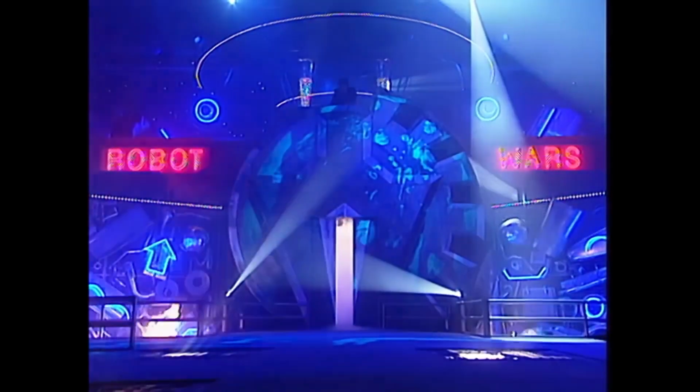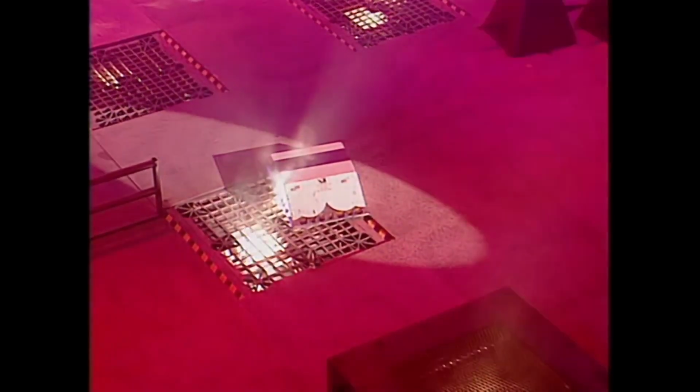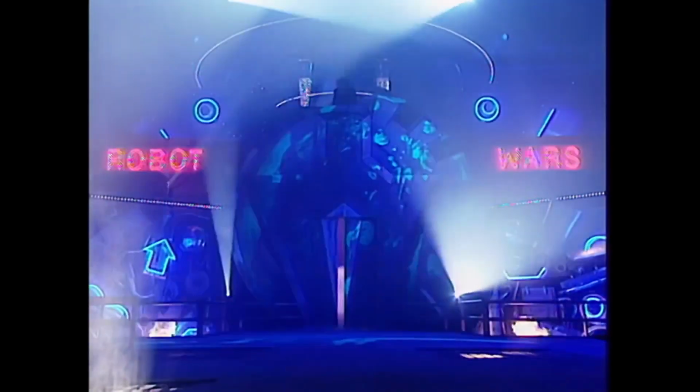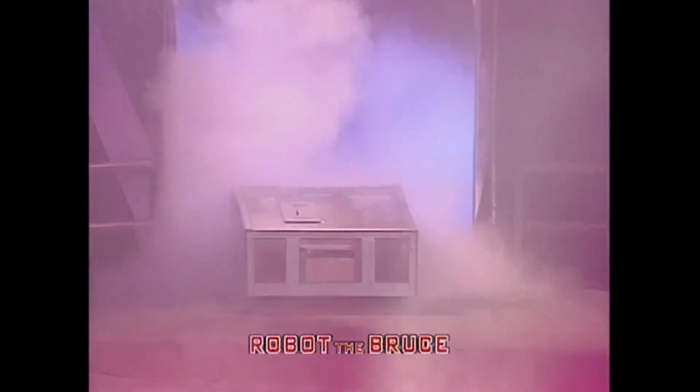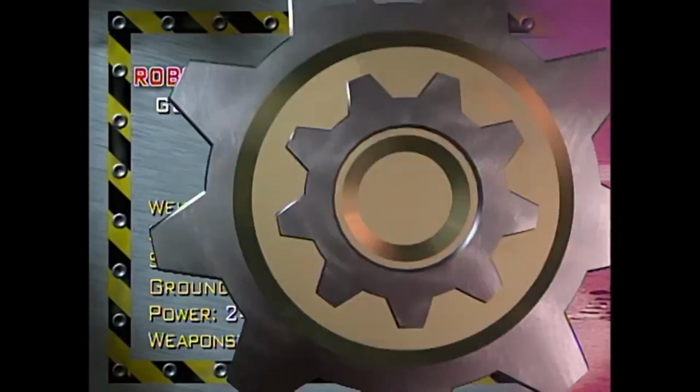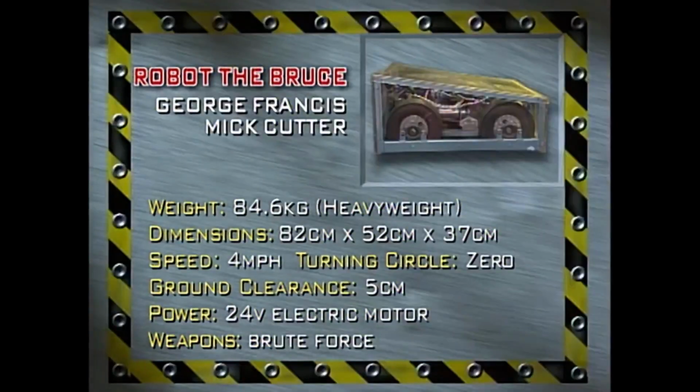From Edmonton, Whizzywin. Nippy, zippy, and altogether dippy. What you see is what you get with this robot. Weighing in at 10.8 kilograms, this lightweight entry may surprise us all with its amazing acceleration and magnificent manoeuvrability. From Ipswich, Robot the Bruce. Don't let the transparent bodywork fool you. There's more to this robot than meets the eye. With a top speed of 4 miles an hour and weighing in at 84.6 kilos, Robot the Bruce is one of tonight's heaviest contenders.